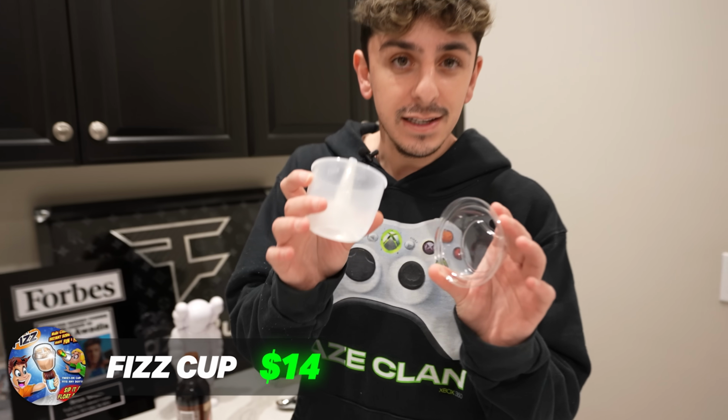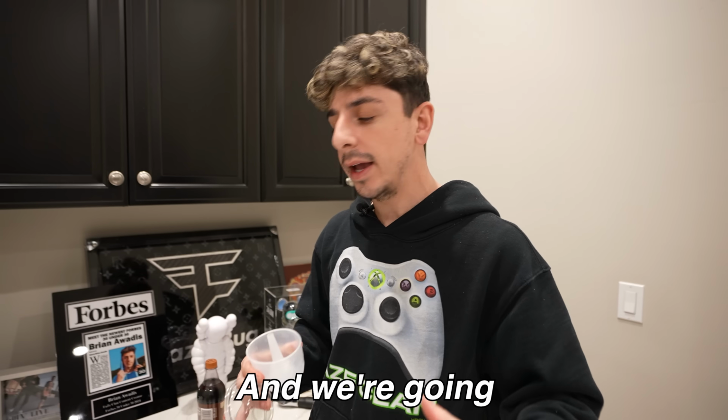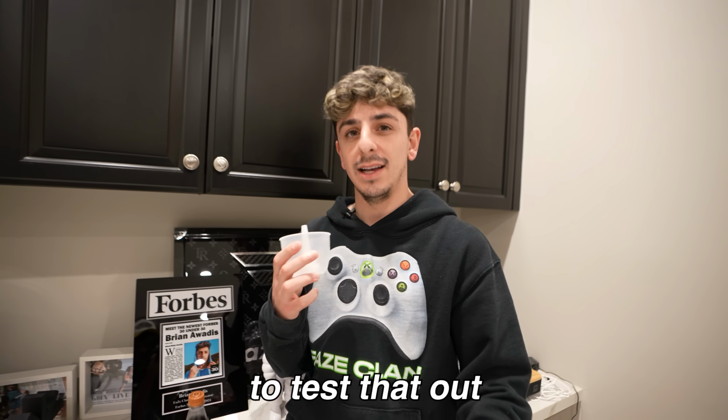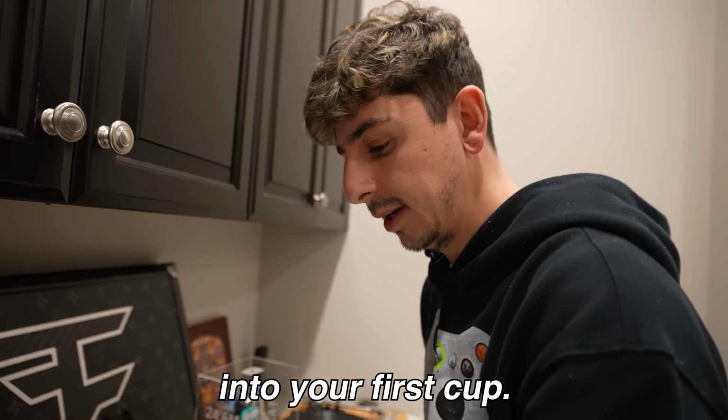Next up, we got the Fizz Cup, where you could pretty much make an ice cream float out of any drink, and we're going with the OG root beer float. A lot of people were saying that it leaks, so we're gonna test that out and just see how good it is. First step, get some ice cream into your Fizz Cup.